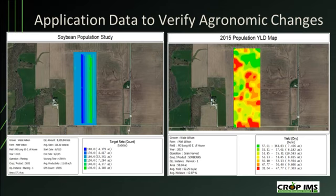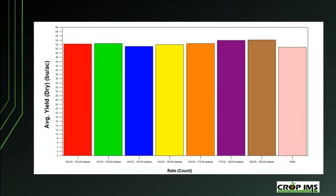When you look at the map, what did we learn? Looks like we got reds, greens, and yellows across the whole flipping thing. I don't know if you learned anything. You know what? We learned a very valuable lesson. There was absolutely no statistical difference in yield between 120,000 seeds per acre and 180 to 190,000 seeds per acre.